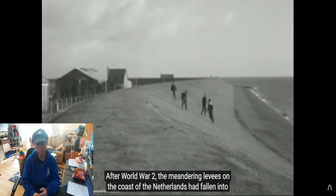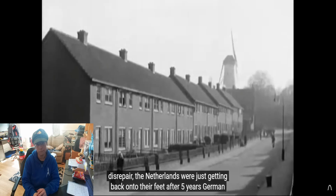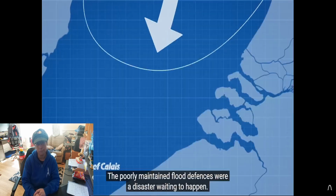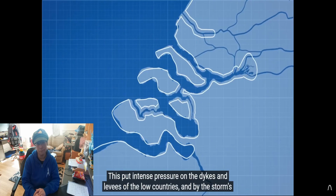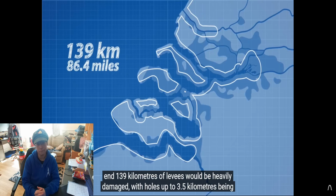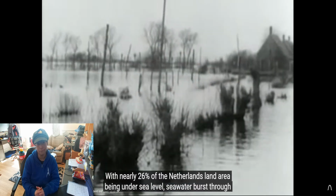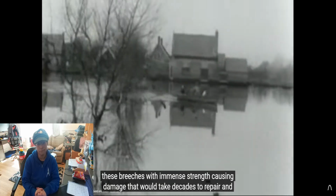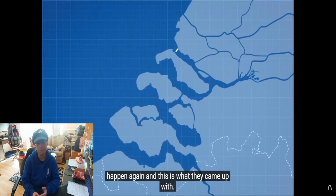After World War II, the meandering levees on the coast of the Netherlands had fallen into disrepair. The Netherlands were just getting back onto their feet after 5 years of German occupation, just 8 years prior to the storm. The poorly maintained flood defences were a disaster waiting to happen. As the storm approached, it forced water inland with nowhere to go but up. This put intense pressure on the dikes and levees of the Low Countries, and by storm's end, 139 kilometres of levees would be heavily damaged, with holes up to 3.5 kilometres being torn open. With nearly 26% of the Netherlands' land area being under sea level, seawater burst through these breaches with immense strength, causing damage that would take decades to repair, and would spur the formation of the Delta Committee just 20 days later, to ensure this could never happen again, and this is what they came up with.